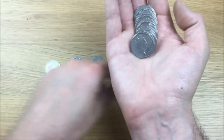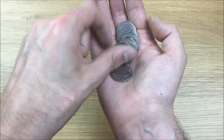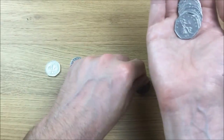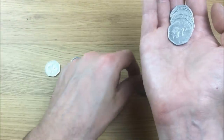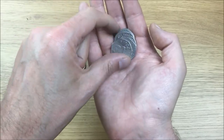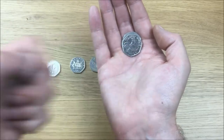So we got a Britannia. And a shield. There we go. Another Britannia, shield, Britannia, shield. Two Britannias. Put those down there. Another Britannia, shield. So yeah, still looking for those 2017 Beatrix Potter coins. Only got one of those at the moment. Oh, there it is again.